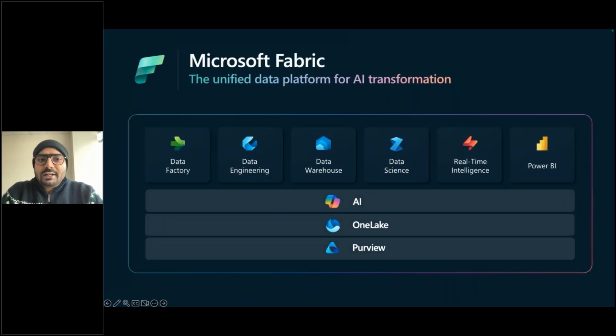So this is a quick snippet. I would want everyone to have a quick glance at it, make this snapshot pop up in your minds, so that it gives you the whole essence. We have Data Factory, Data Engineering, Data Warehouse, Data Science, Real-Time Intelligence, which is now the talk of the town. Instead of going the batch analysis mode, we have real-time intelligence, and Power BI, who needs an introduction. Also, very recently, Microsoft Fabric has introduced SQL databases. So now with that addition, it becomes a 360-degree data management platform.